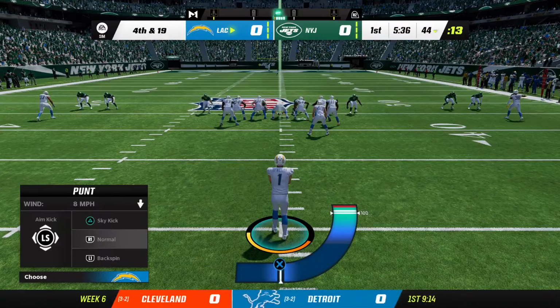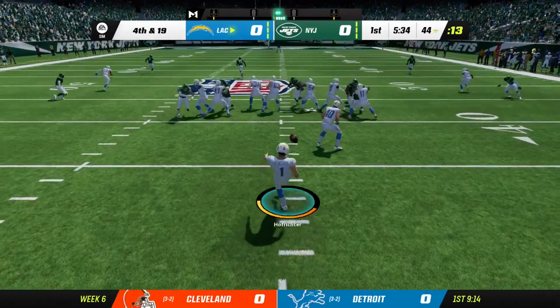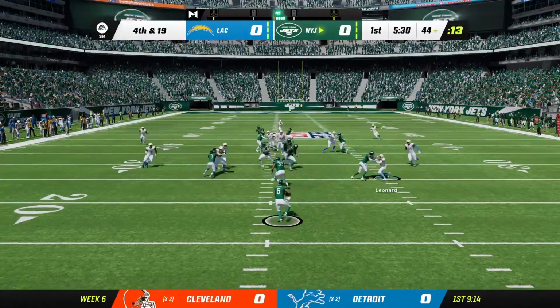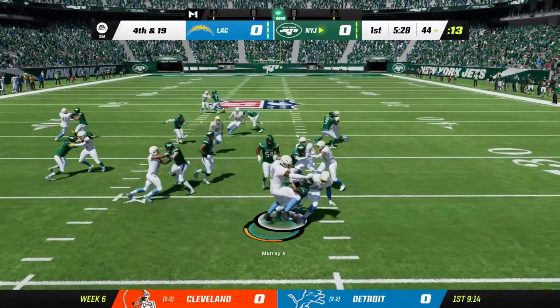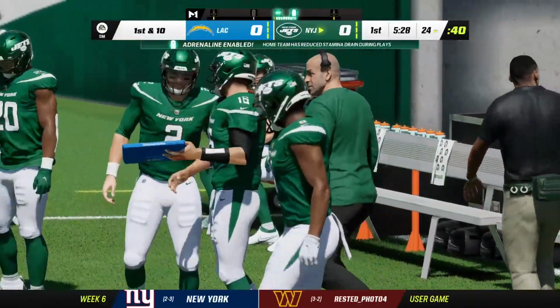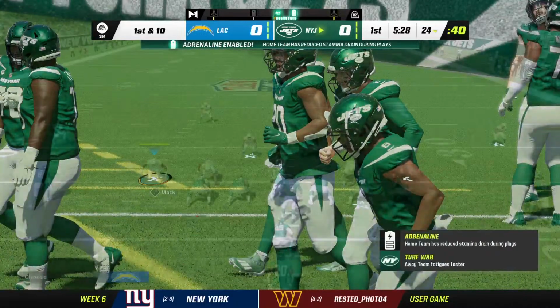Punter Sterling Hoffrichter out now on 4th down. They only punted twice in the win last week as he gets this one away. Fielded just inside the 20. That'll go as a punt of 34 yards that time. And the Jets will take over.